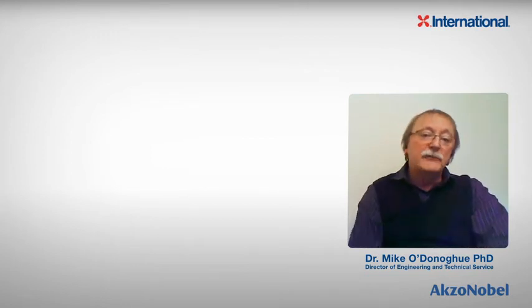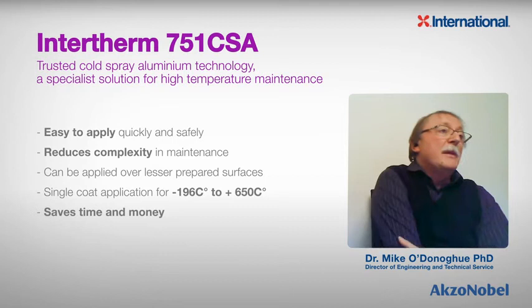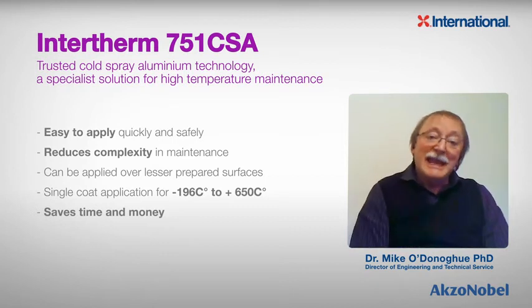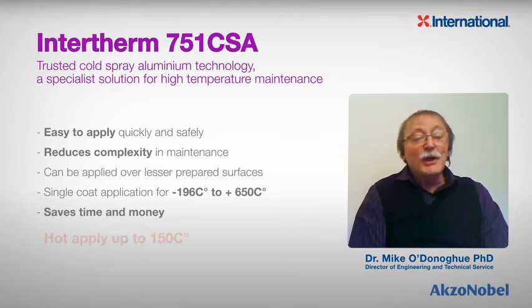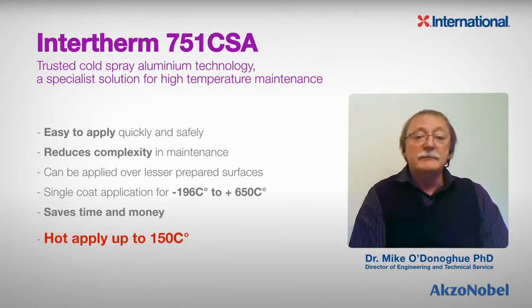You can put it on in adverse conditions. And the interesting thing from my perspective is that it performs so much better than thermal spray aluminum in real life, as we have seen. And it doesn't introduce you to a lot of the problems that I've just been mentioning. And you can apply it at ambient temperatures. You can apply it on hot steel that's heated to 150 centigrade.